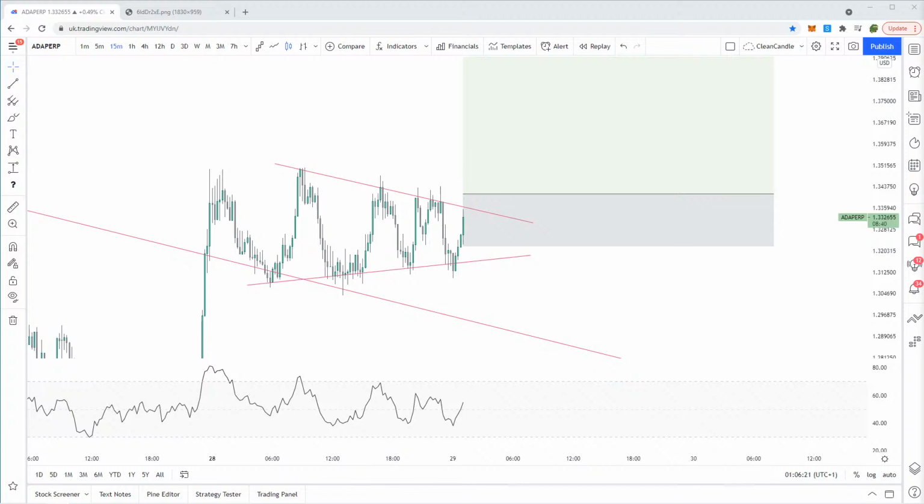Wouldn't ADA just do what BTC does? Yeah. Well, I assume that BTC will move higher, so I assume that ADA will. And I think that ADA will move more aggressively than BTC will. I think ADA has more expansion potential than BTC does, hence why I think it will probably outperform if it does break. Which is why I'd rather take a position on ADA.